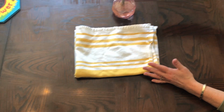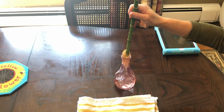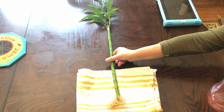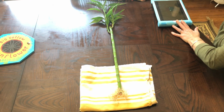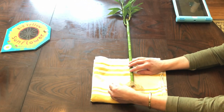So Mrs. Kavanaugh has a plant here. This is her bamboo plant, okay? And I'm going to pick it out of where it's living right now, and I'm going to lay it down and move the vase. The reason why I chose this plant is because it really shows the different parts of a plant and what their jobs are.